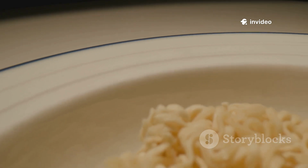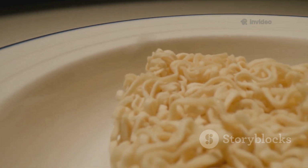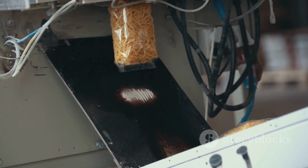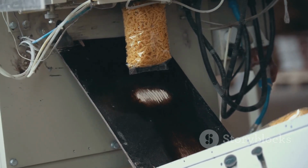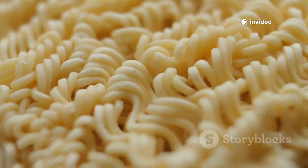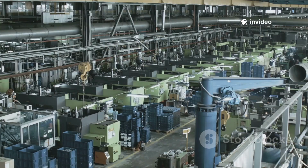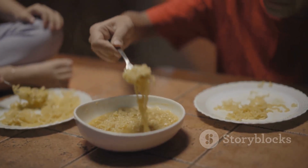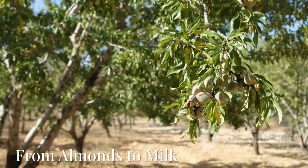Noodles are shaped into blocks, cooled, and packaged with soup base and toppings. The entire process is fast and efficient, making instant noodles affordable and long-lasting. Every packet is a marvel of engineering and convenience, from dough to dinner in minutes, thanks to clever factory design. That's why instant noodles are a worldwide favorite.